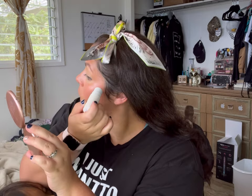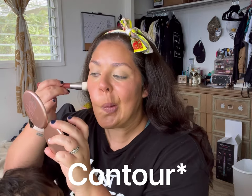M Cosmetics Soft Bronzer in Terra. And I find that Terra shade is supposed to be a bronzer, but it looks more like a blush.